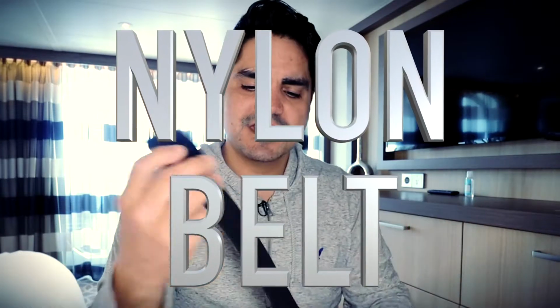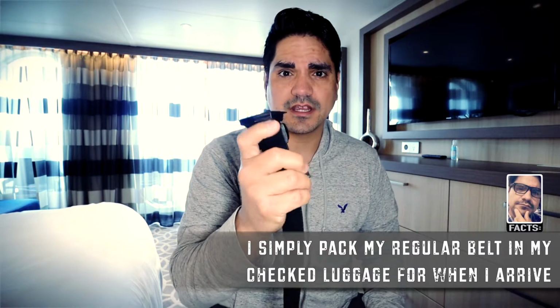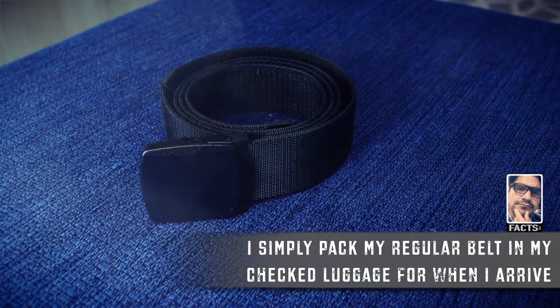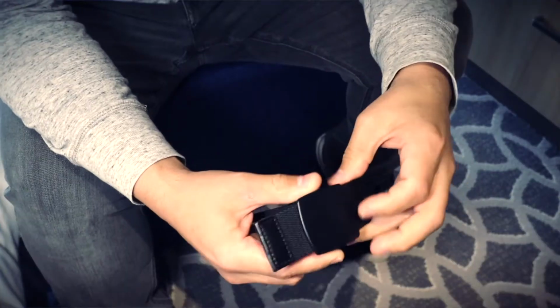Getting through security at the airport can be a massive pain in the butt, so you want to make that go as quickly as you can. Boom, nylon belt. This thing is nylon. It's got some kind of spandexy elastic in it, and it's just a plastic front here. So this does not set off a metal detector, which is great. So you can leave your belt on. You've got to take the stuff out of your pockets and put it into your bag, etc., but you don't have to take off your belt. One less thing to worry about.